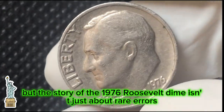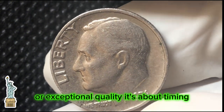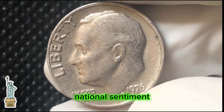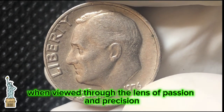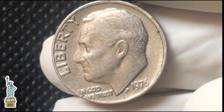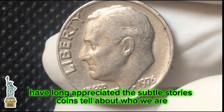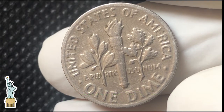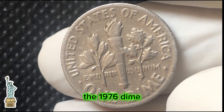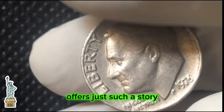But the story of the 1976 Roosevelt dime isn't just about rare errors or exceptional quality. It's about timing, national sentiment, and the way everyday objects become historical artifacts when viewed through the lens of passion and precision. Coin collectors, or numismatists, have long appreciated the subtle stories coins tell, about who we are, where we've been, and what we value. The 1976 dime, circulating quietly during a year of nationwide celebration, offers just such a story.